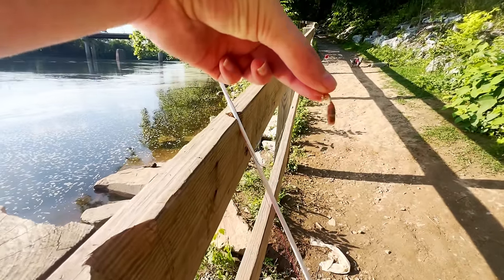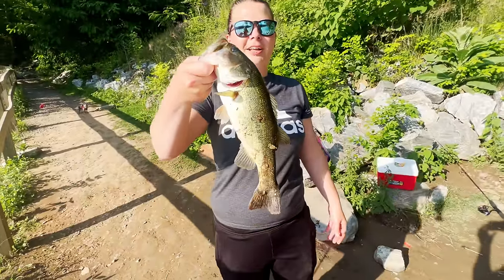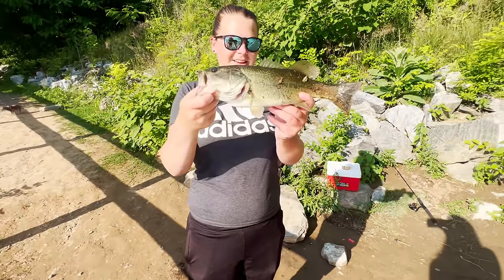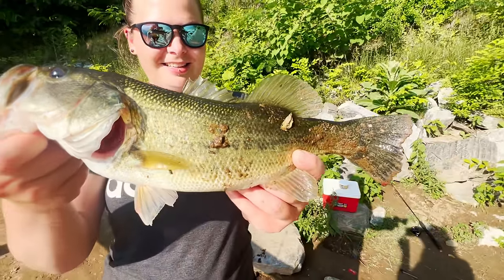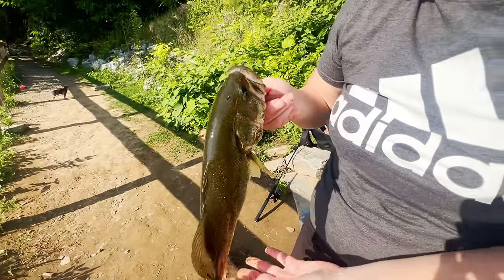Yo, look at this. I'm not even kidding. It's a trout magnet hook. A half of a worm, too. Not even a whole worm. And that's a nice fish. I know. Let's go, Maddie. Challenge complete. Look at that bloody tail. We're gonna get her back in where she came from.